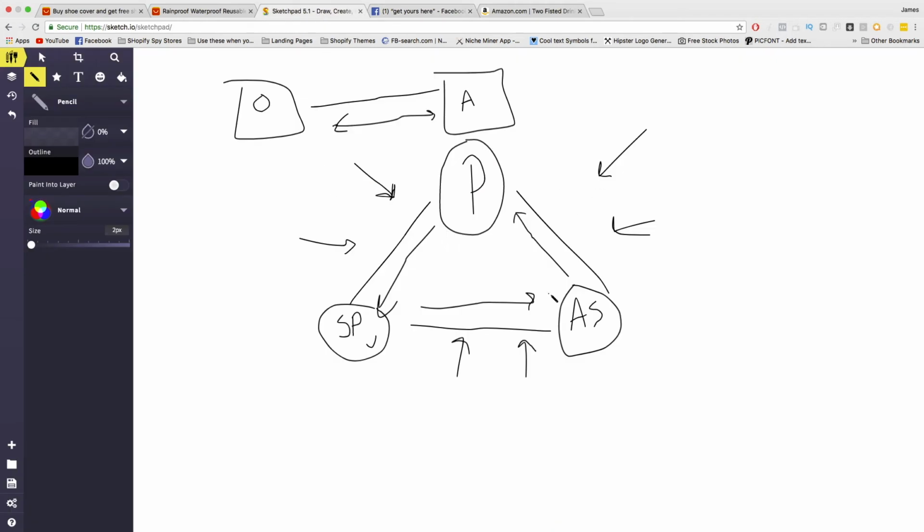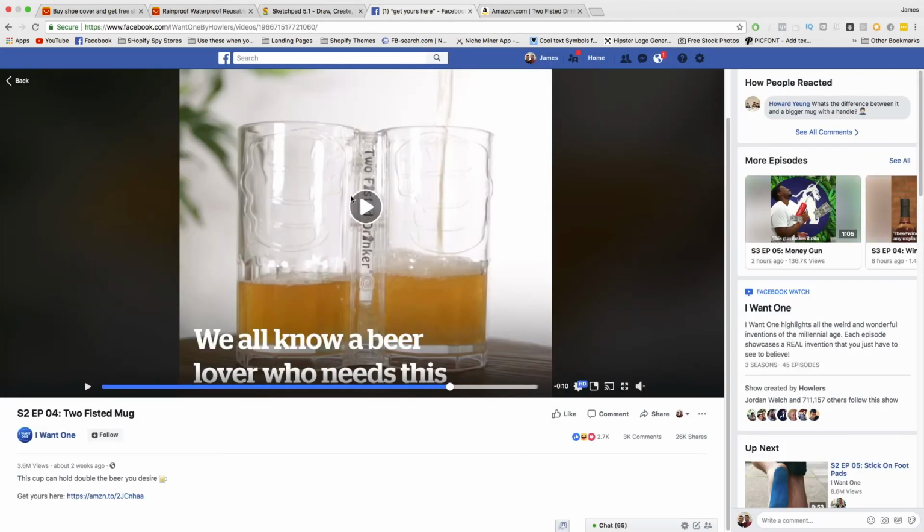So guys, we'll do one more. You guys can see there was passion because people love beer. It solves a problem because you can carry around more beer with you and get even more drunk. And then it's already selling, which we found on Amazon. So we're good to go. This is actually a good product that I would test if you could find it on AliExpress. You could actually go ahead and test this for sure.